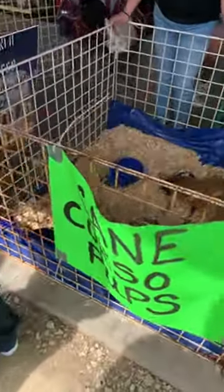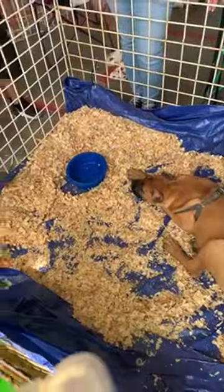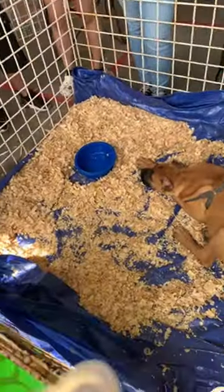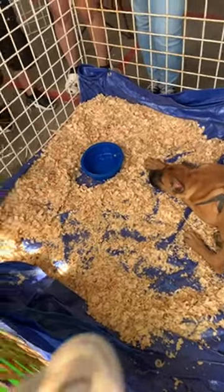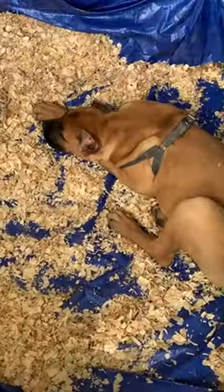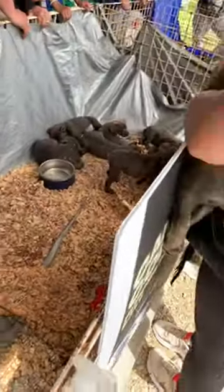Cane Corso. Is that a puppy? Oh, yeah, so the ears have already been cut. Oh, look at all the staples. See all the staples there? Look at all those grays.